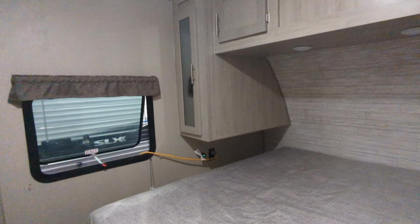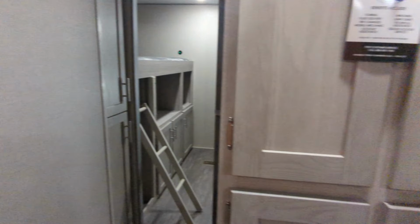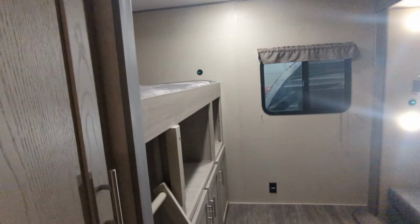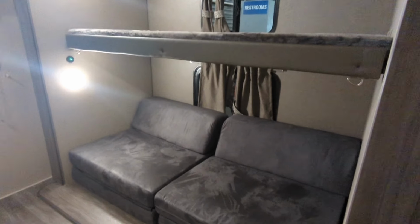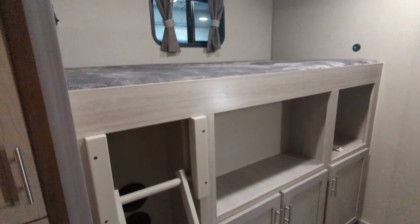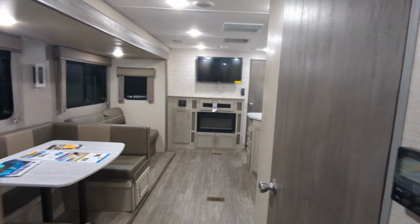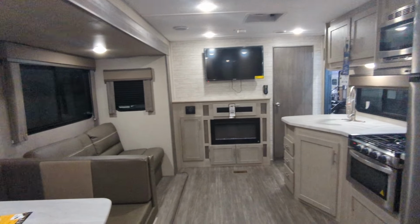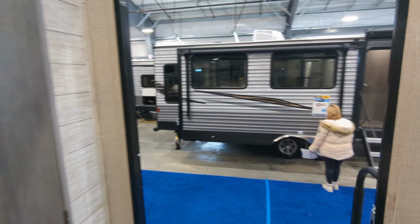Bedroom. I believe back here is going to be your master bedroom. No, it's going to be bunk beds. So that first one was your master bedroom. So this is going to be just like a kid's room, playroom. Of course, this door right here, that's your bathroom, your kitchen, living room. Back out.